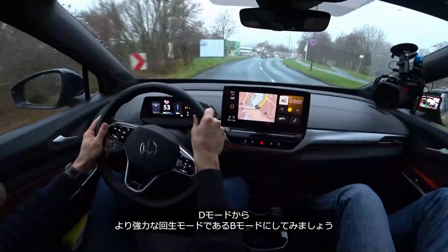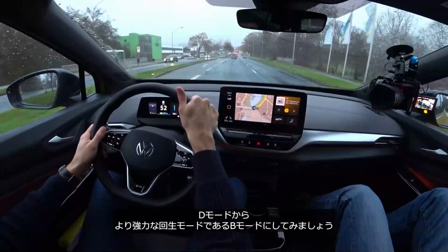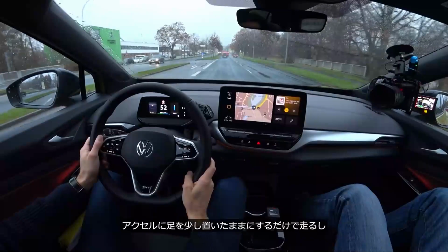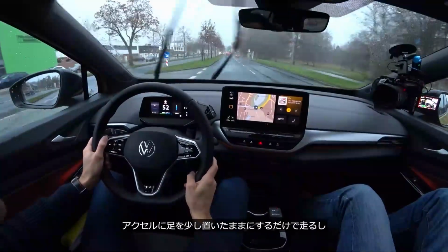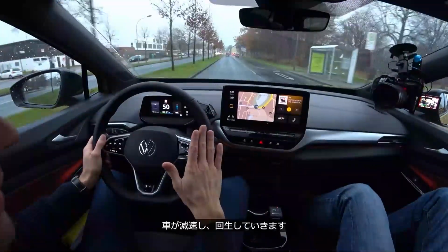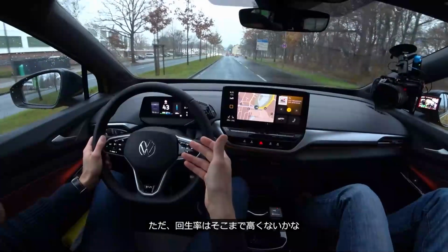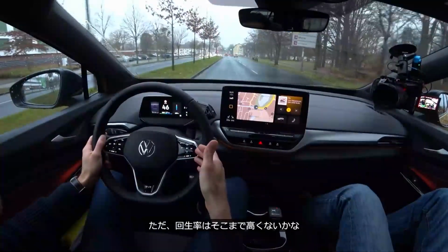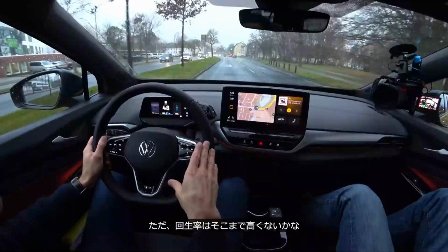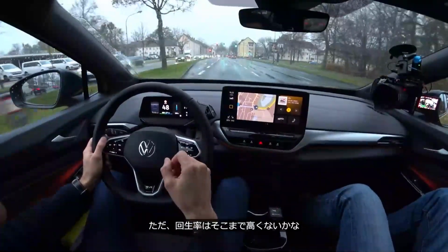But what I want to lead over to is I can go from the D mode to the B mode. That's the stronger recuperation mode. And then there's just rolling when you leave your foot on the throttle a little bit. When you then lift your foot off the throttle, there's recuperation, the car is decelerating. However, I have to say that the recuperation strength is not as strong as you would expect.